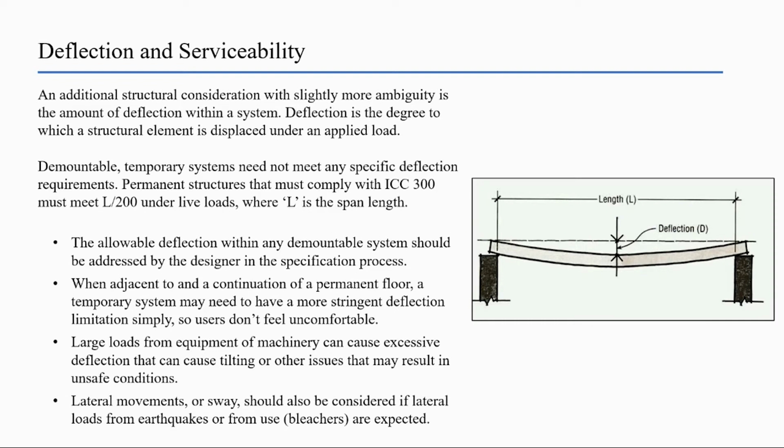A deflection limitation may be appropriate in situations, for example, where large equipment is used, or other applications where users may expect to find consistent behavior between a permanent and a temporary system. Where you might walk across a stage floor that's concrete onto a stage trap that is demountable. A qualified professional should be engaged when considering this, as too strict a limitation could double or even triple material costs. So you definitely want to talk about this.